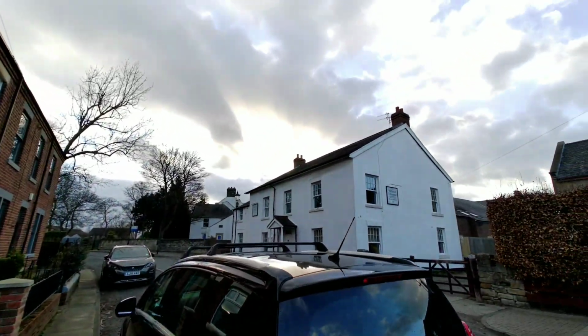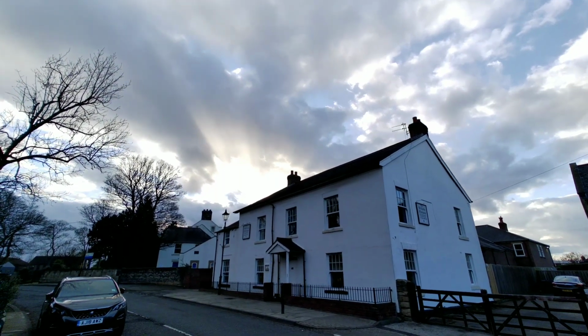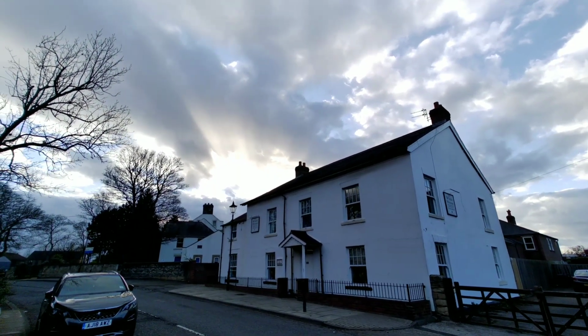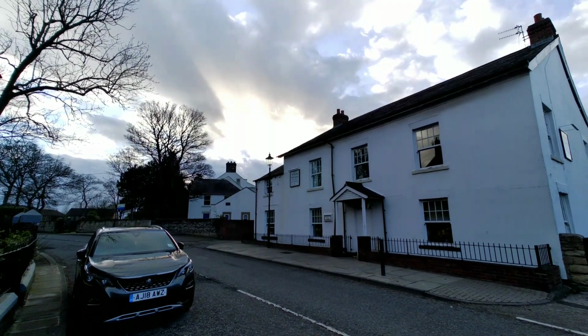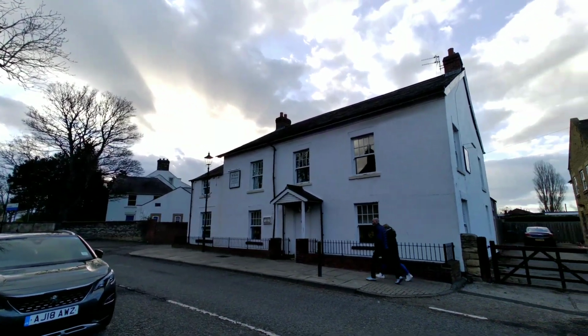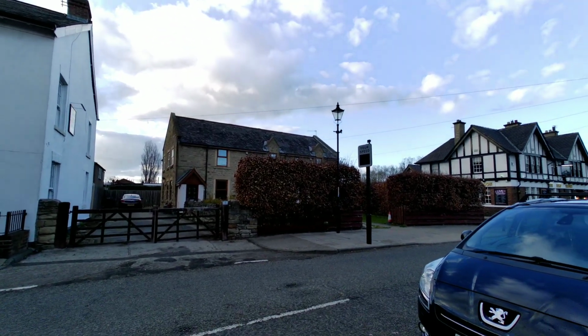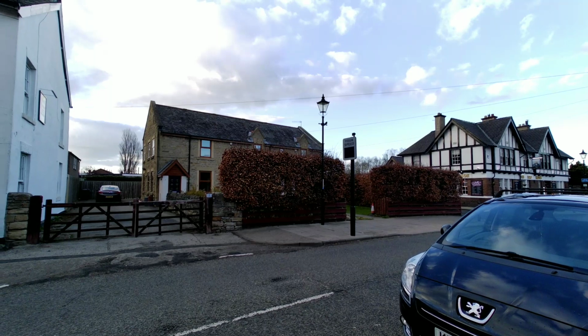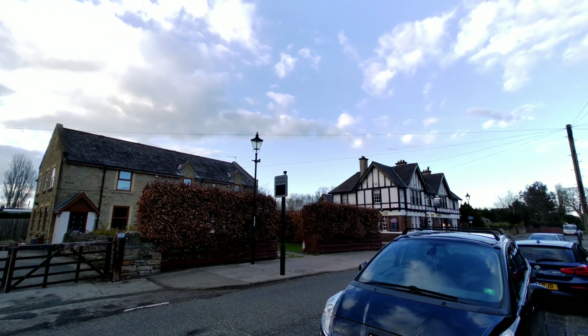And this house across the road is a care home apparently called the White House. Not the one with Joe Biden in it. Not the same one, not to be confused with that one. And I believe these used to be farmhouses as well, back in the day. And obviously the back of the Nelson's just behind that house.